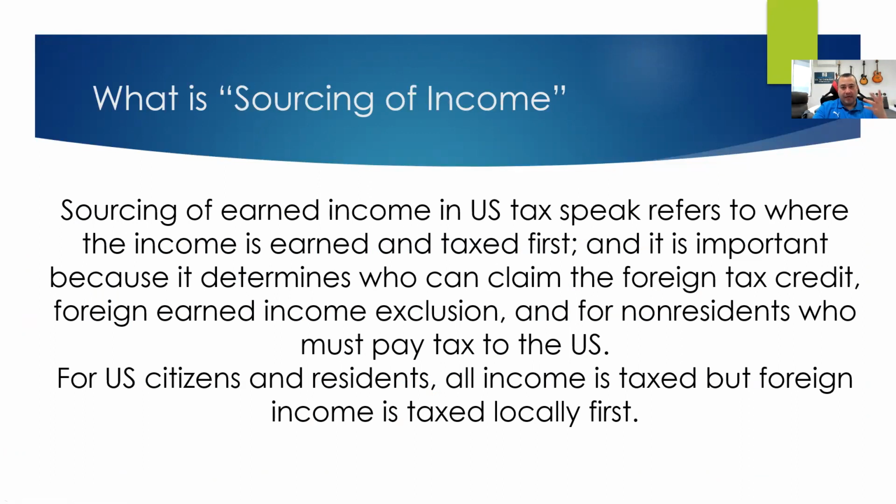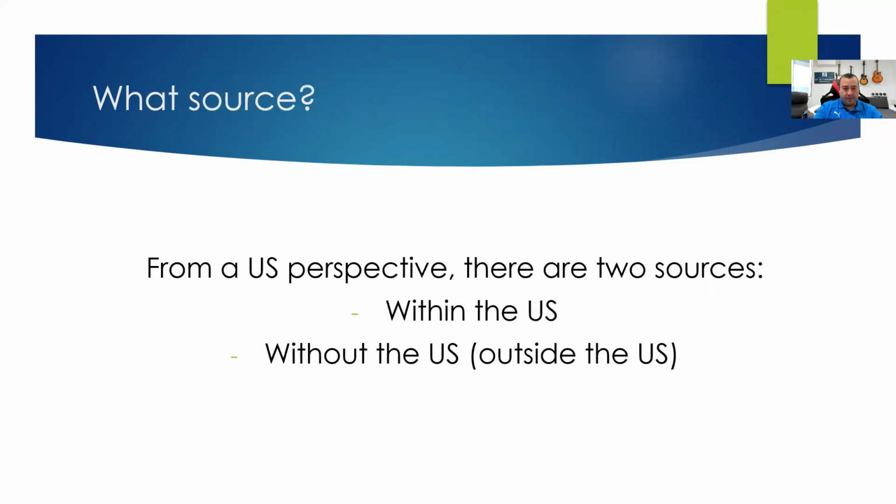Sourcing of income, or earned income in this case, refers to where the income is earned and where it's going to be taxed first. It's important because we need that to figure out credits and exclusions, and for non-residents, figure out if they owe any U.S. tax. All U.S. citizens have to file tax, and we pay taxes, but we get credits from taxes paid to other countries and other benefits. So that's why this is important.